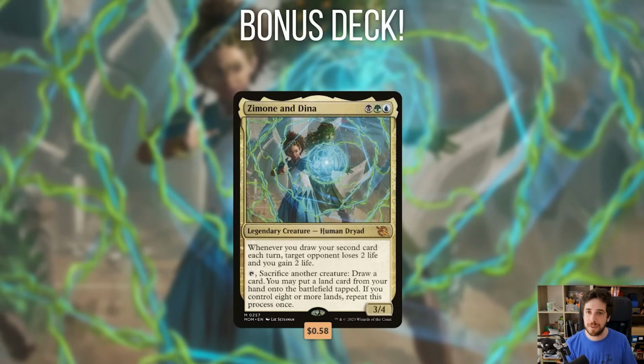So this one, Sultai, it's moist dirt, and the payoff for aristocrats over here is actually generating a bunch of extra lands, and then we use those lands in various ways, and we're also draining out our opponents at the same time. So Zimone and Dina, whenever we draw our second card each turn, target opponent loses 2 life and you gain 2 life, and we can tap it, sacrifice another creature, draw a card. You may put a land card from your hand onto the battlefield tapped, but if we control 8 or more lands, we repeat this process once.